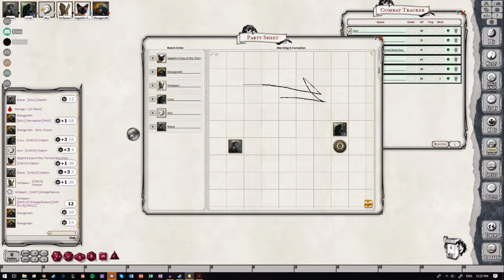Crow is actually a ways behind, getting distracted by various merchants offering to trade various trinkets, often glancing up, realizing that I'm far away from my companions, and running to catch up. Okay. Verlassen, where do you want to be? I have to be in the middle somewhere. Okay, kind of looking around. That seems about right. Sure. Yep, sounds good. Awesome. Sapphire, give me a perception check.